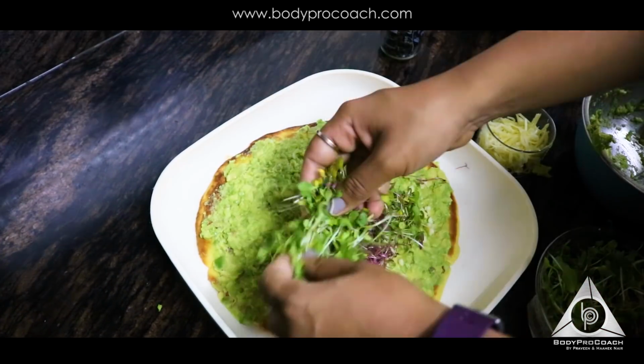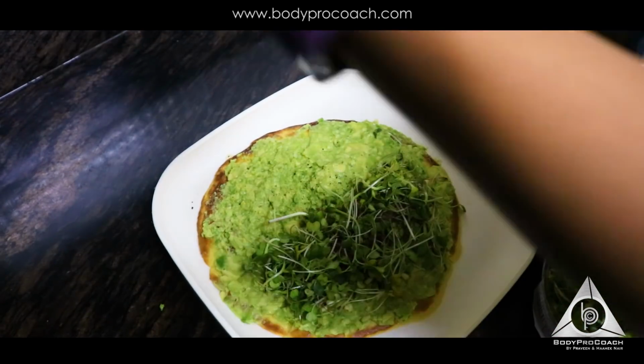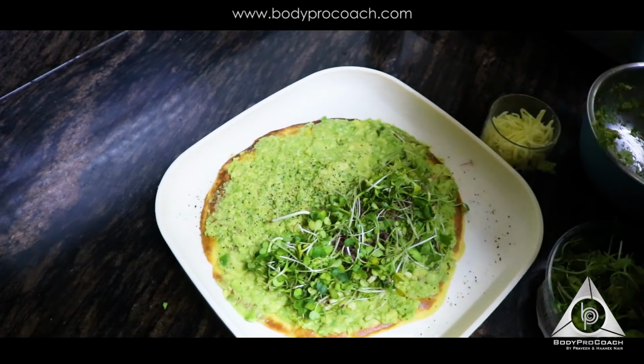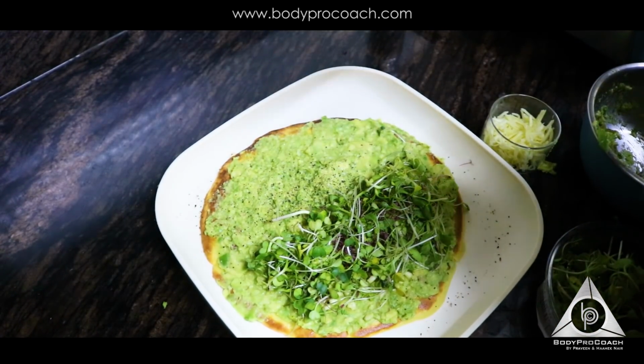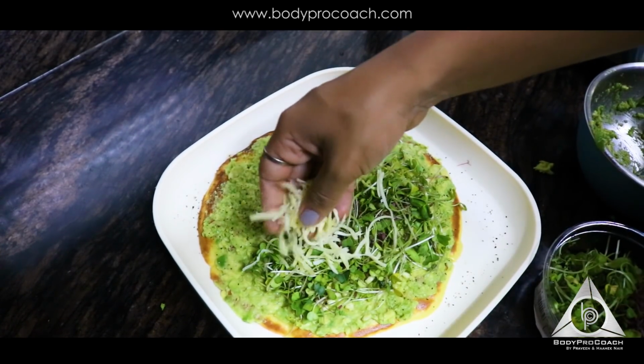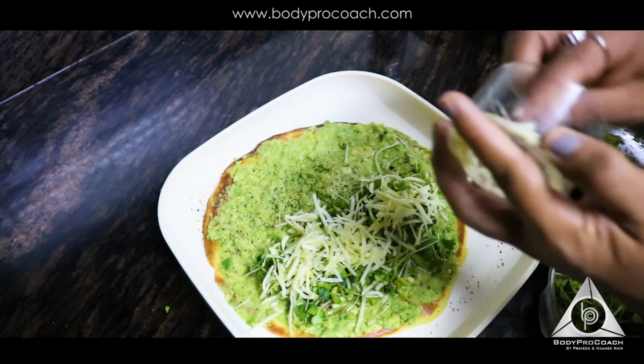Garlic, some microgreens, some black pepper, some salt as per taste, and lastly some cheese.